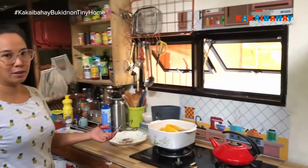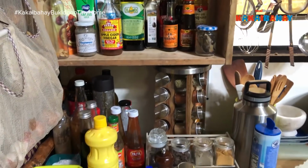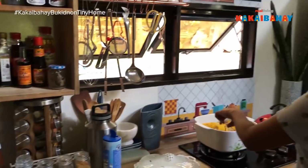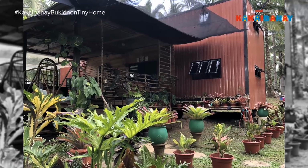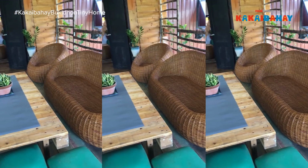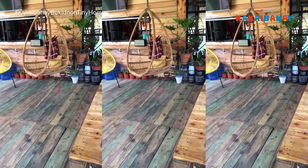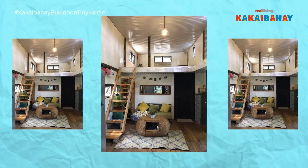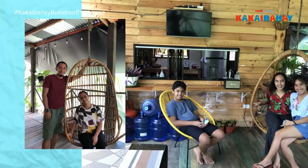Ito pala yung aming maliit na kitchen. Lahat dito namin niluluto. A lot of our friends appreciate it kasi nga kakaibahay eh. Not common to the eyes. Yung parang sa Pinterest mo lang makikita. Some say na why not make it a vacation house and go for Airbnb. Well, kung gagawin namin yun, saan naman kami titira? So, i-enjoy muna namin yung moments that we have here.